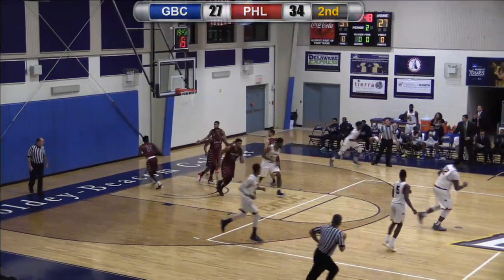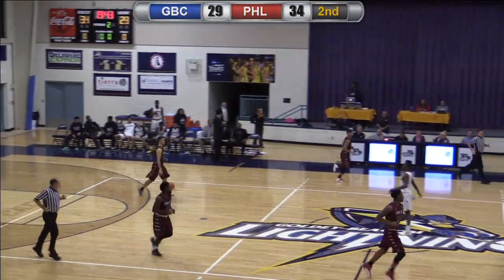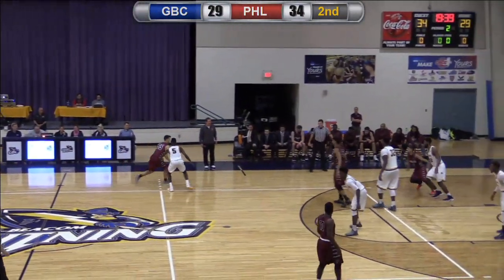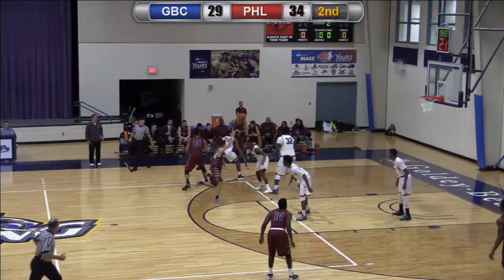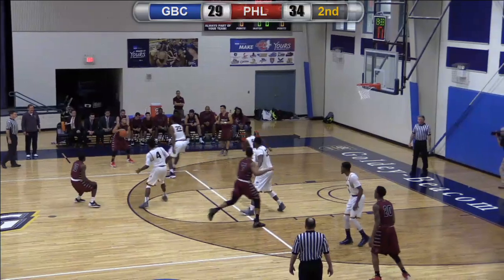There it is. That's what we're looking for there. Shaquem Wilson makes the shot. Went into the rim. It's a mid-range jump shot. It's an aggressive move to the basket. If Goldey can get back to doing that, they can crawl back into this game. 34-29, so it's just a 5-point lead.